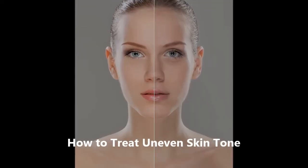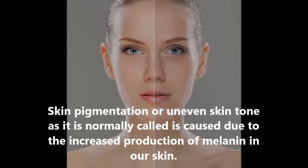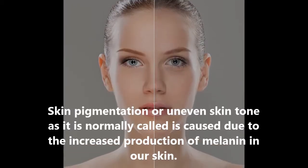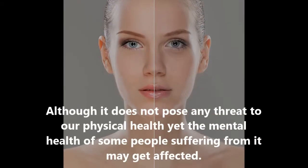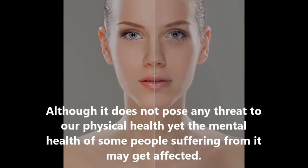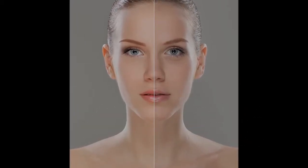How to treat uneven skin tone. Skin pigmentation or uneven skin tone, as it is normally called, is caused due to the increased production of melanin in our skin. Although it does not pose any threat to our physical health, yet the mental health of some people suffering from it may get affected.